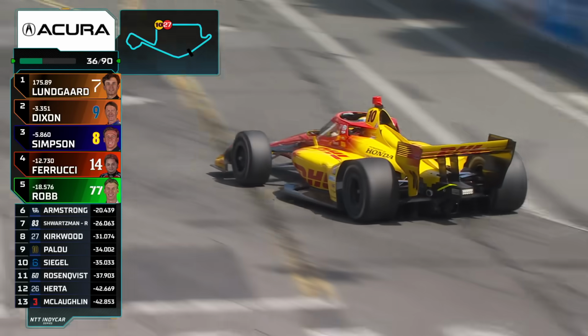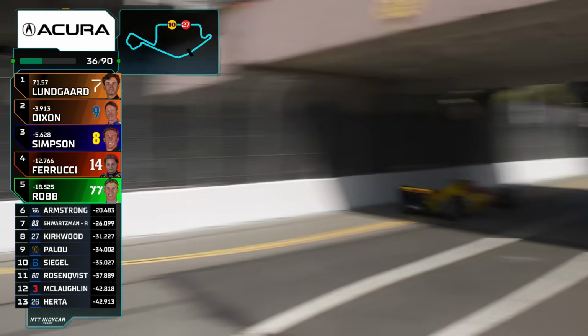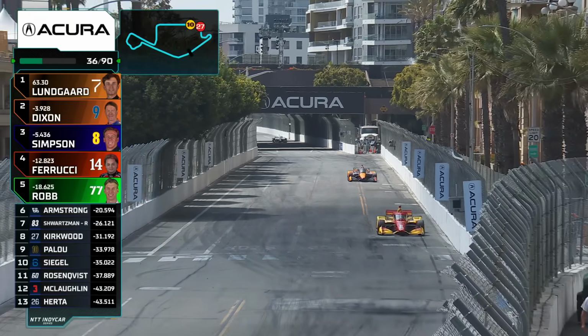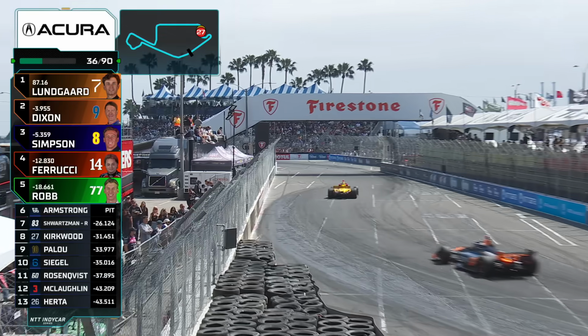Look at that. Palou already asking, are we safe with Rosenquist as well? He's doing the math. He's doing the strategy from inside the cockpit. That is such an impressive thing to see. Right now, Rosenquist running behind Palou by a good chunk.